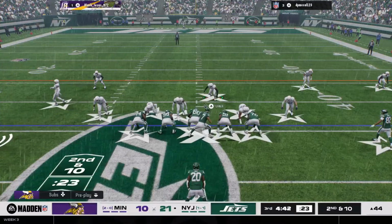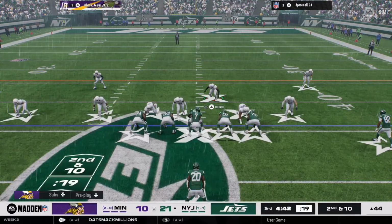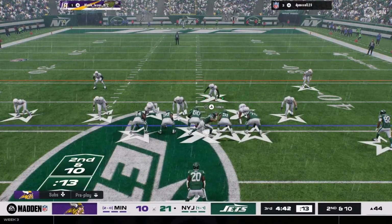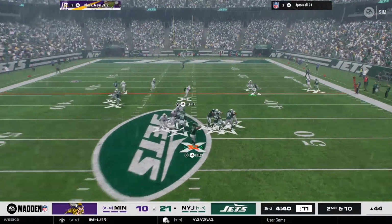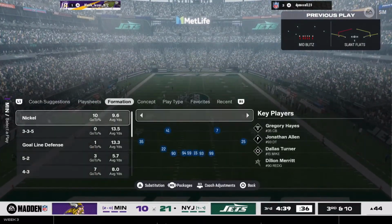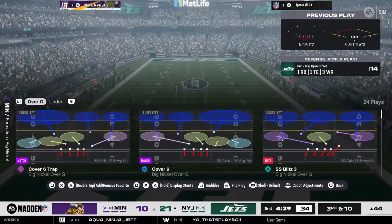Bunch right. Extend. Right. Fields now on second down. That's going to be incomplete. Coverage very good there. Contact jarring the ball loose, and it's going to force third down.